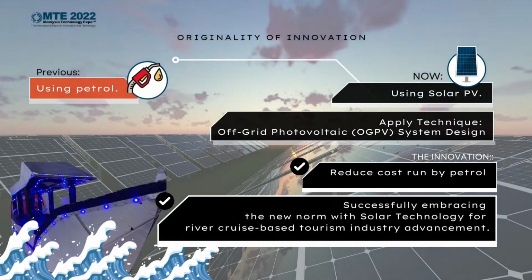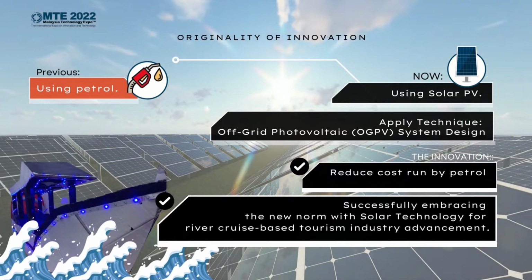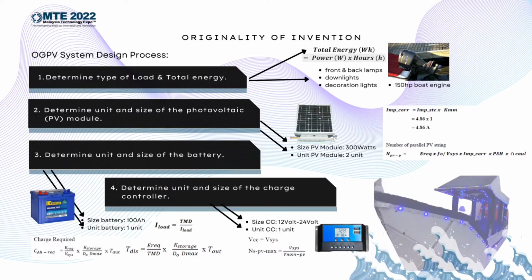Solar PV technology was adopted for this river cruise innovation, by applying the off-grid photovoltaic OGPV system design. The OGPV system design starts with the load and energy determination, which are the 150 horsepower engine, front and back lights, downlights, and decoration lights surrounding the top edge of the boat's roof.